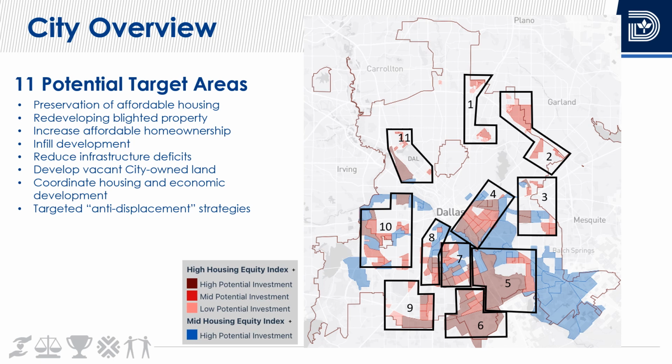The blue areas, these are areas that have a slightly stronger housing market. These are areas that are good for infill development. These are areas where there might be higher home ownership, so preservation opportunities may be needed. These blue areas might be in or bordering areas needing customized anti-displacement strategies.